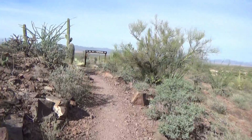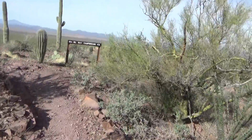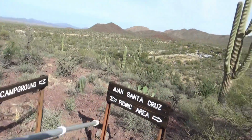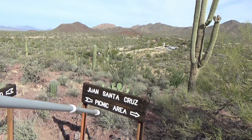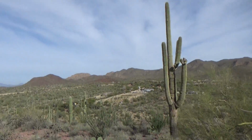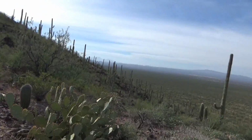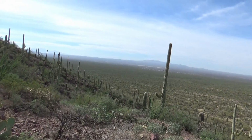Alright, take a picture. There's a sign up here. Gilray Campground. This is the trail I'm on right here, Juan Santa Cruz Trail, and that's the picnic ground. And that's a very steep hill to come up. I'm not even at the top of the peak yet. But it says campground that way.